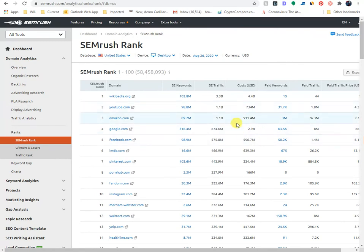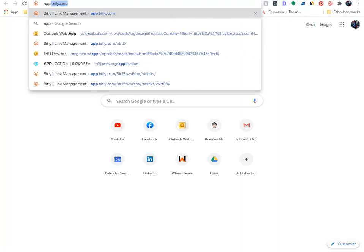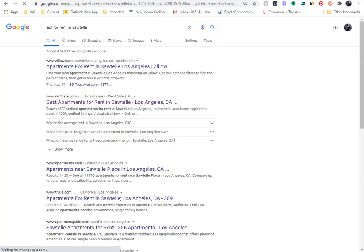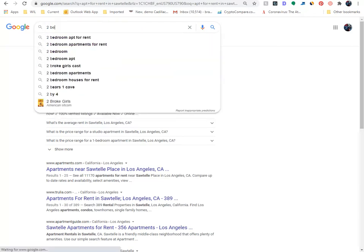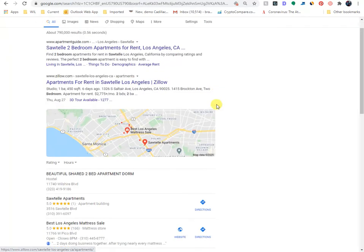But again, I would say we should strategize to help you all, and then literally you can get all your units sold and your future units sold, and constantly have a rich base of consumers who are doing things like this, like apartment for rent in Sawtelle. Or maybe even, I noticed, which was kind of interesting, there's also like 2-bed in Sawtelle, something like that. So we can work on that kind of stuff.